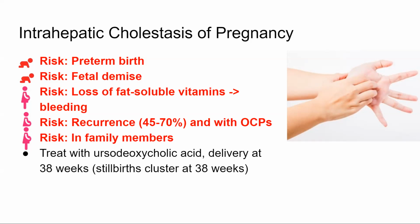There's also a risk of recurrence. It's actually fairly high, up to 70% in some studies with subsequent pregnancies. And again, like some of these others, if you do other things that add similar hormones to the woman's body, it can recur. So if you take OCPs, there's a risk of recurrence. And also there seems to be some kind of genetic component because there's an increased risk in your family members if you've had this as well.